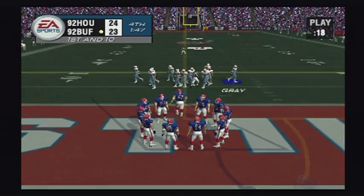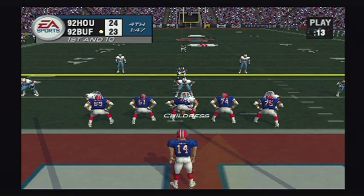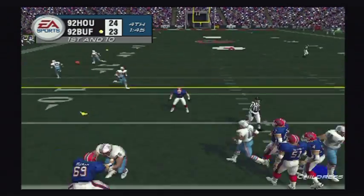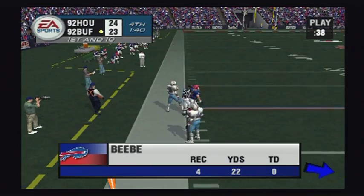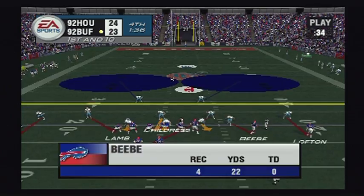The Bills line up in a five receiver set this time. The Bills can regain the lead with a field goal. With the pass, great throw. No problem picking up the first. Yeah, you know, we talk about putting a ball on a guy. The quarterback put that ball on the receiver perfectly. And they're going without a huddle.